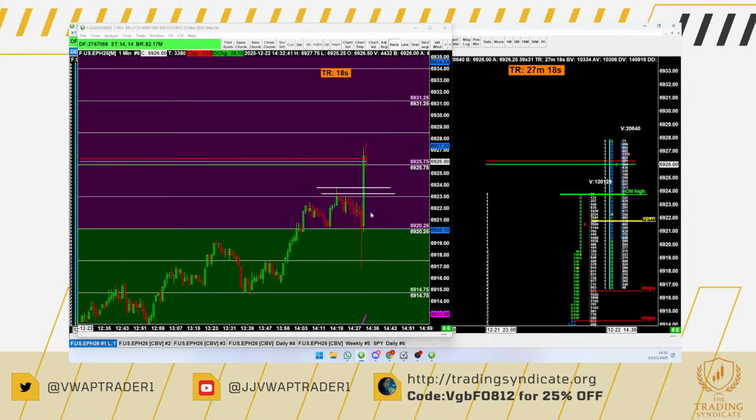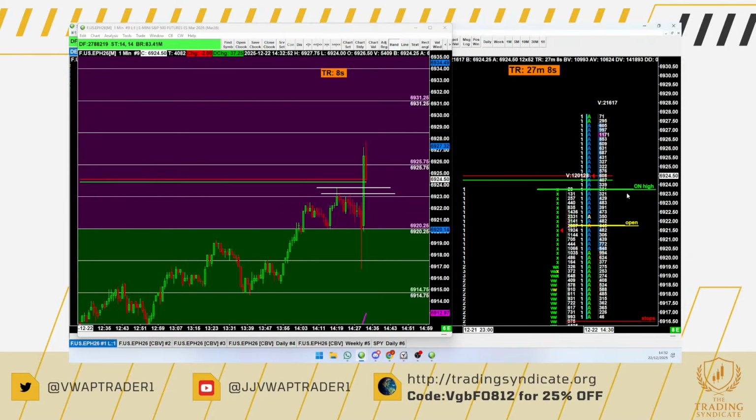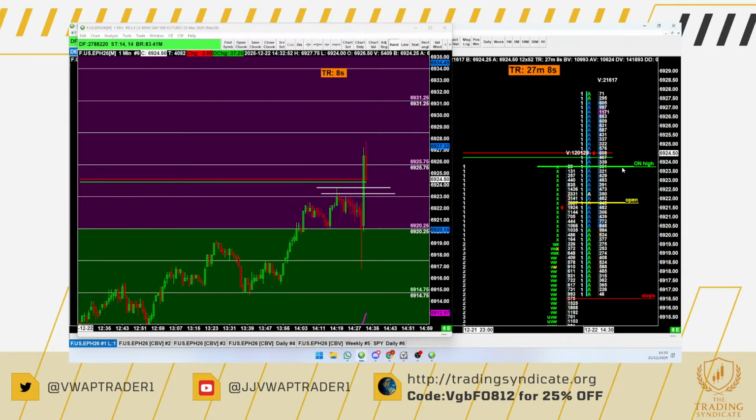Point of control, which is where the inventory is priced, is up here at 26.5, 26 3/4. That's that purple thing here. That just shows you that there's a lot of buying up at that level. Now let's see if we can bid that overnight high at 24.